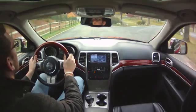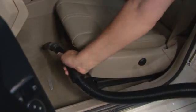Maintaining the appearance of our car is a great way to protect our investment. The interior of our car is where we spend most of our time. There are several things that we should know to keep that area looking good and prevent long-term damage. So let's start with the basics.